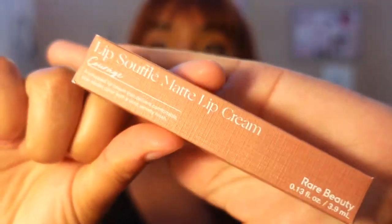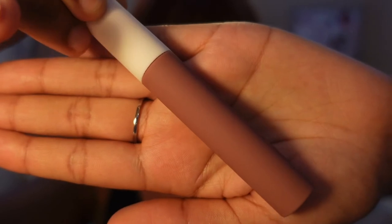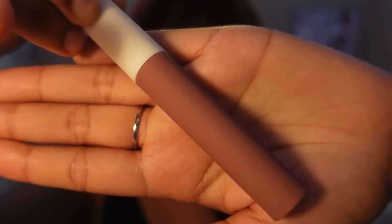So this is how it looks. And I'm gonna open it for you guys real quick so you guys can see what it actually looks like on the inside. So this is how it looks, and it is also a kind of like a light brown color. It is a perfect lipstick for the fall, which is why I got it. Next, we have the Rare Beauty Positive Light Liquid Luminizer in the color Flaunt.